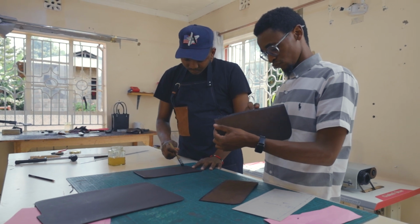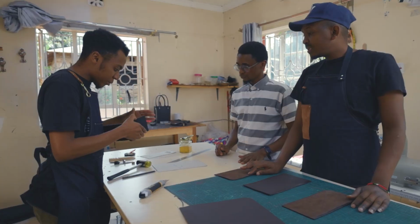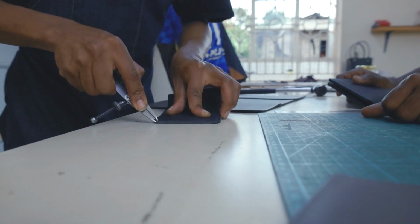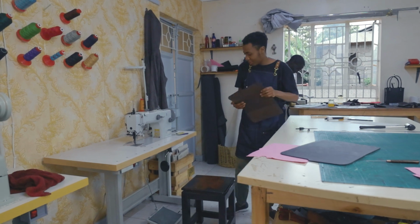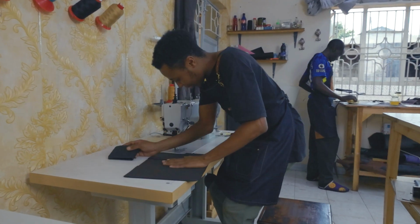If it's a stitch, we ensure it's a straight stitch. If it's a curve, we ensure that it's a seamless curve. If it's leather, we ensure that it is clean. If it is the packaging and delivery, we ensure that we do our level best in giving the best to our client, the best value to our client.